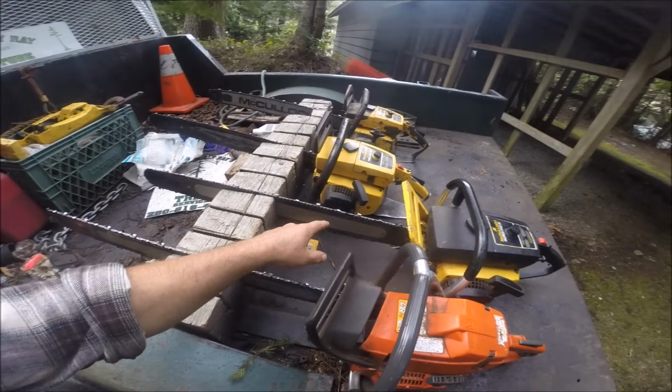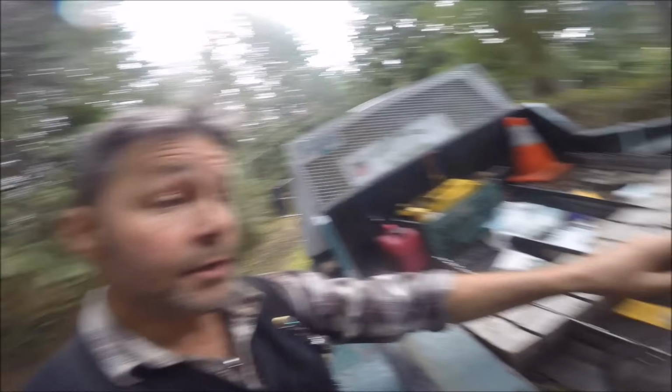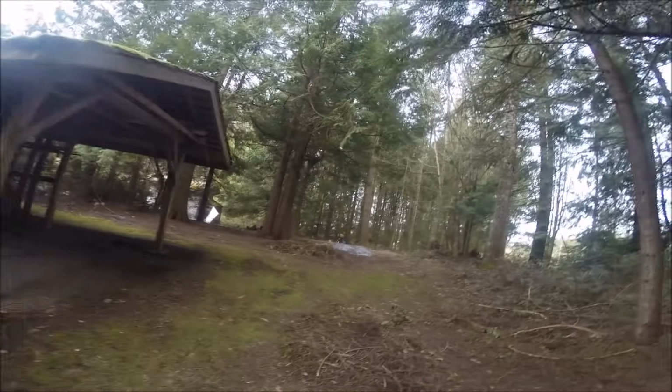So I just actually adapted an Oregon bar, 32 lightweight Oregon, to my 81. I want to see what it's like. Skip tooth, but I had to fabricate the bar a bit, and I can show you what I did to do that in another video. But we got some timber to put down here today.